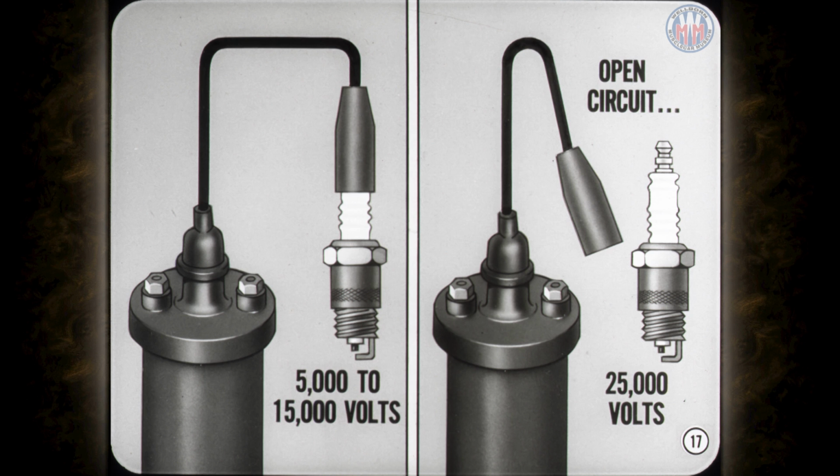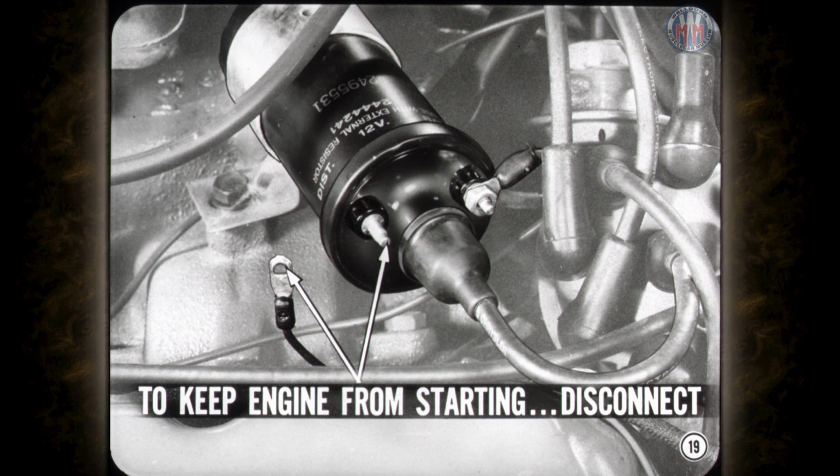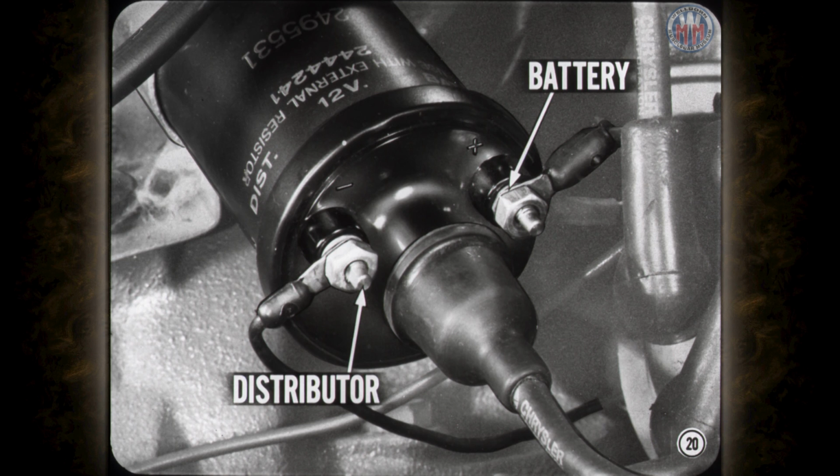And let me warn you, don't crank the engine with the secondary coil cable disconnected. The high open circuit voltage will damage the coil. If you want to keep the engine from starting when it's cranked, disconnect the primary wire from the distributor side of the coil. Using a jumper to short out the primary can overheat the coil. Disconnecting the hot coil lead can cause fireworks. Speaking of coil connections, the coil must be connected for the correct polarity. Battery to the plus terminal, distributor to the minus terminal.